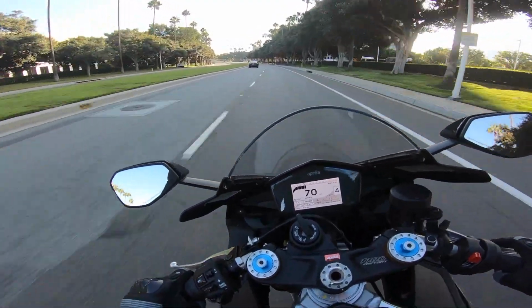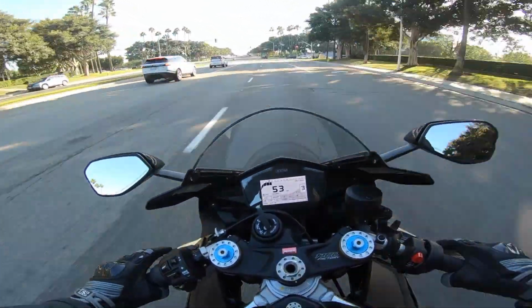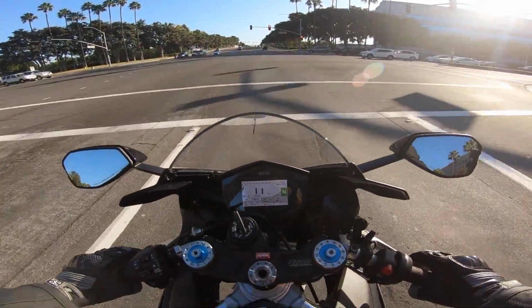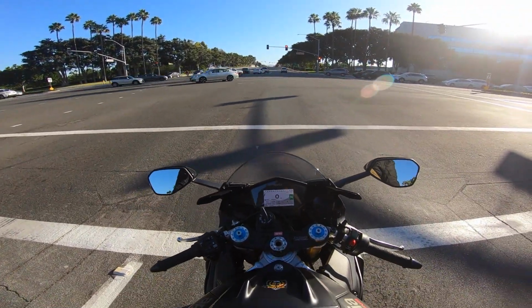It's important to note that Aprilia tweaked the weight distribution and the chassis of this motorcycle ever so slightly. It modified the rake just a little bit. They shortened the wheelbase, and then the fork has just a titch more travel.